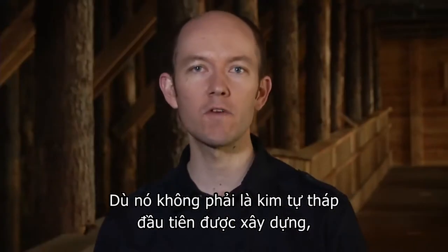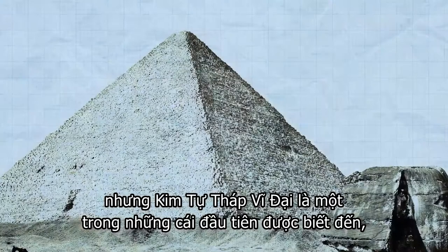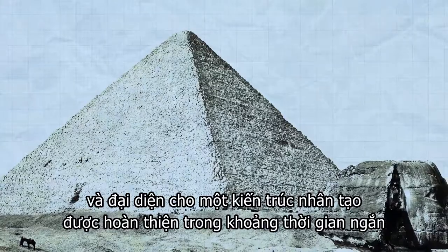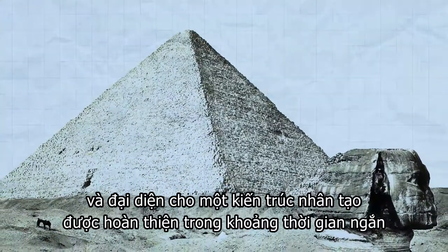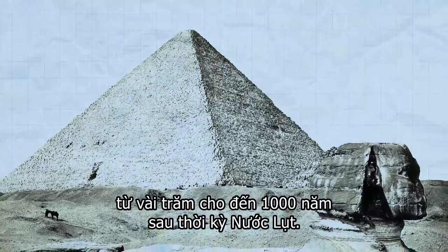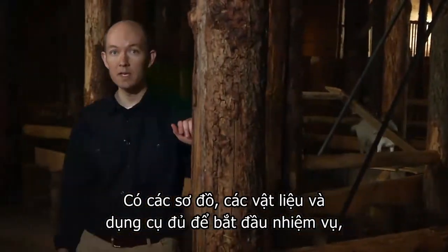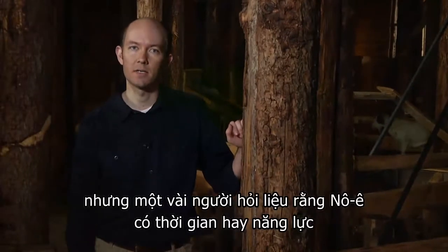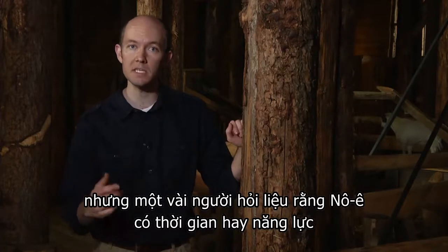Though it was not the very first pyramid built, the Great Pyramid is one of the earlier known and represents a man-made structure completed within a span of only hundreds to 1,000 years after the time of the flood. Having the plans, the materials, and the tools is sufficient to start a task, but some question whether Noah had the time or ability to complete the ark.